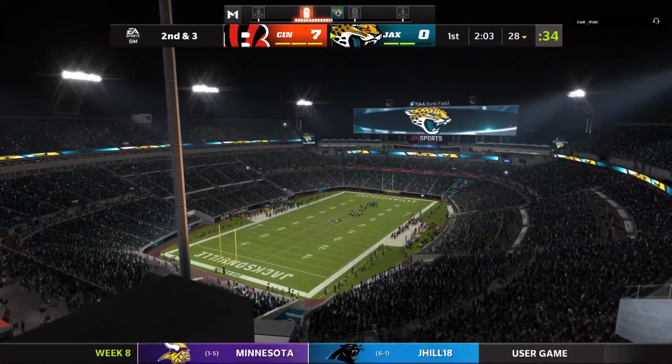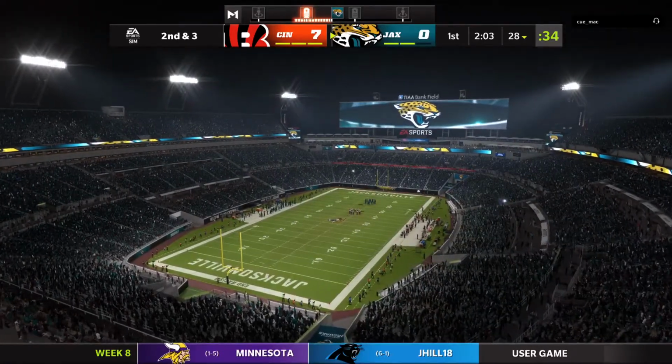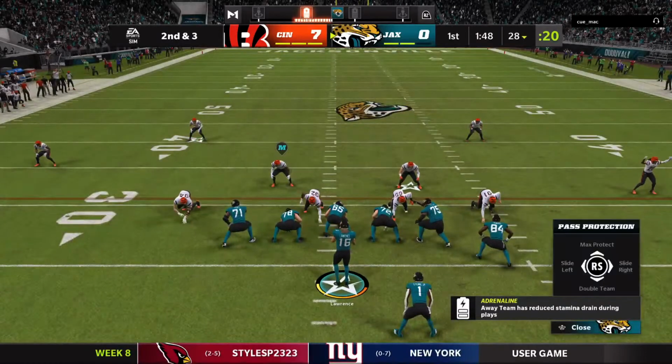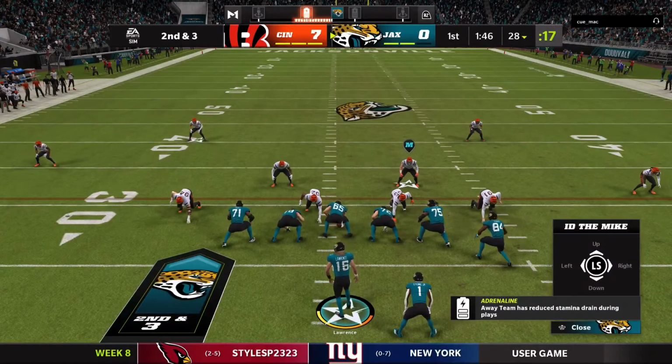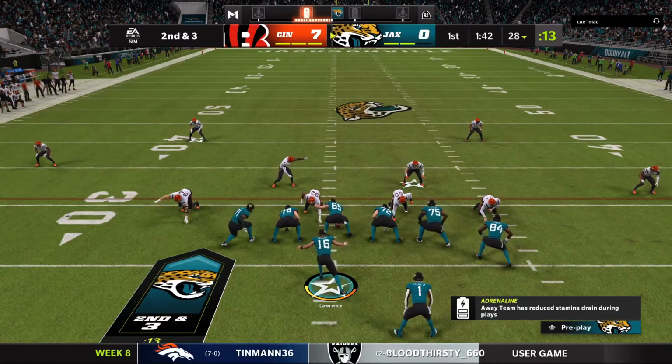But the main goal, get a couple of 1st downs, run some plays, run some clock, allow their defense to get a chance to catch their breath, settle down, and relax a little bit after they just gave up a score. Leo, go on.